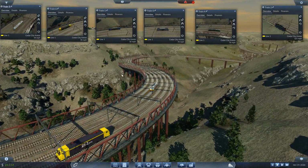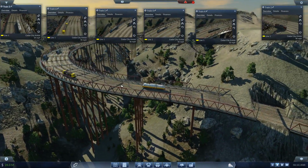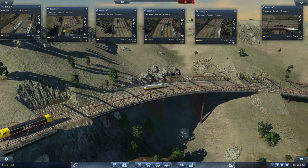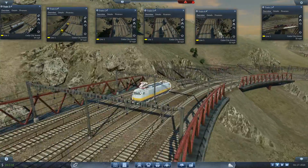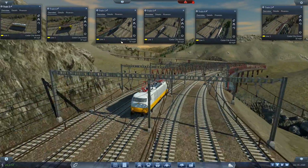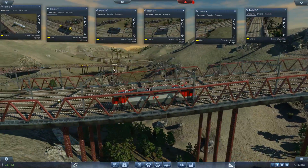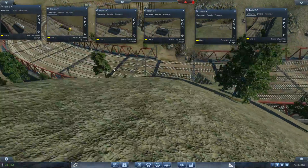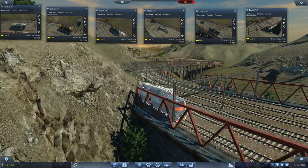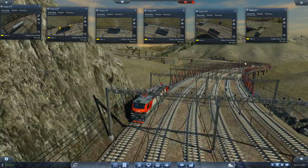This is a very twisty, turny, winding section, so they will be slow going through here. There's the Russian train in the background. Down to 57, 56, some of them. You're down to 51. Slightly faster going through that corner, but it'll be slower in the inside of this corner.